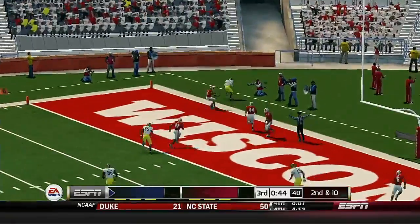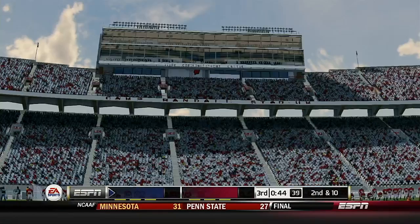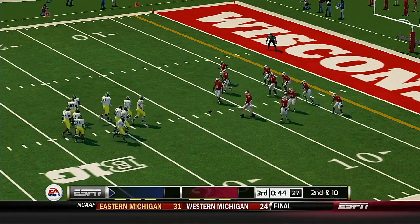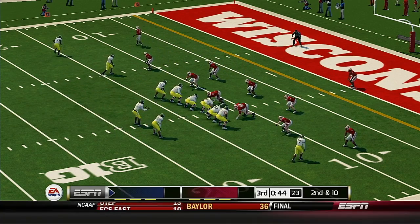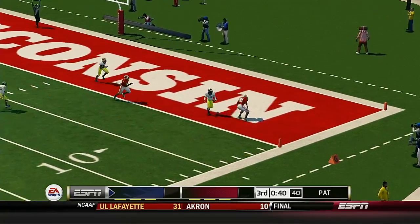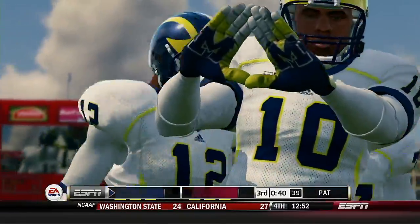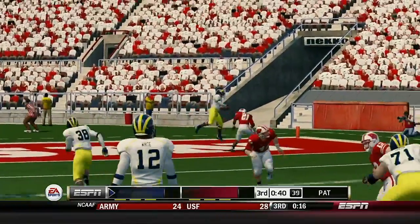He zips it. That makes it second and 10, from the 13-yard line, second down. He came down with it. Touchdown. And a nice catch by the receiver for the touchdown.